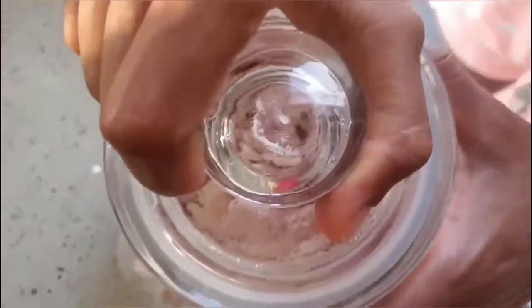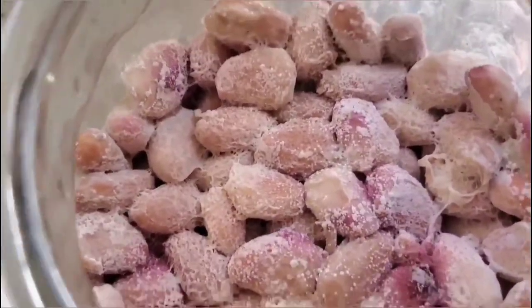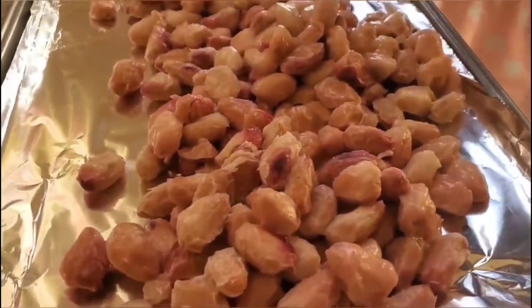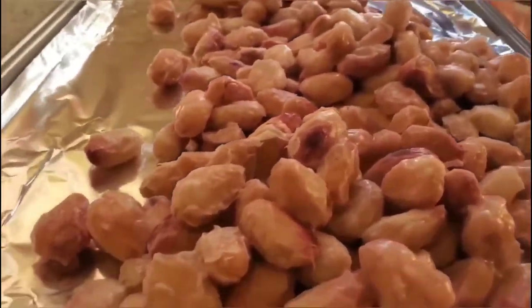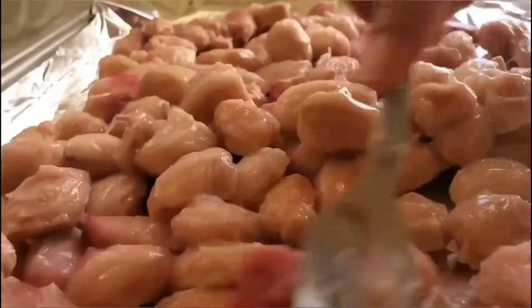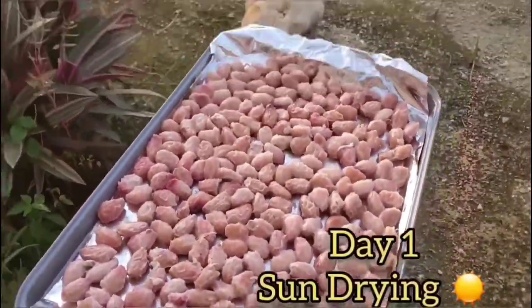Day 3 to 5, not much changes. So this is day 5, and as you can see, it has changed a lot. It smells like tamarind balls and the color has changed. It has become brown and most of the film from the cacao bean has gone off. So I'm just placing this in my container and putting it out in the sun.